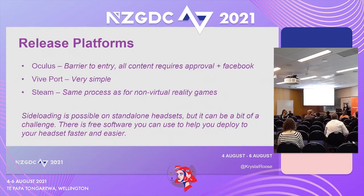So, release platforms: keep that in mind before you start. Where are you going to push your game to? What are your goals with that, especially with standalone headsets, because you can't just put out an executable that people can play and try really easily. It doesn't work like that, in my experience anyway.